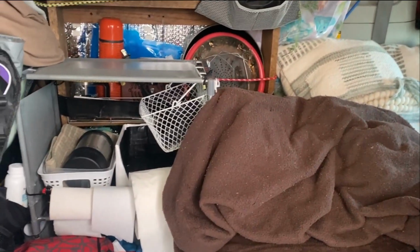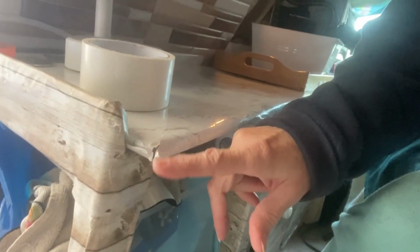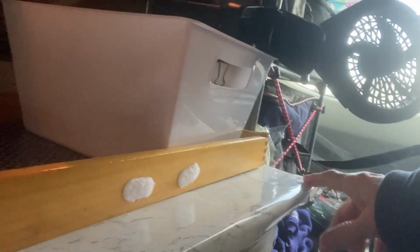Alright, so here is what it looks like now, and I'm going to get in here and do some cleanup and repair. I keep my extra tape down here for repairing my cabinets and stuff. Okay, so I'm back here in my van. I've got some issues with my, I'll bring you closer. You can see my counter is tearing here. It's happening on the other corner as well. So I gotta clean up over here.